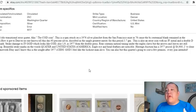Described as the single greatest rarity for this period, 5.7 grams. This is also an error coin with no JF initial and a double D mint mark. Double D mint mark seriously needs a very supportive bra in this case. Strike damage in God, which looks like COD. Okay. Also 1-9 in 1977 from the double press. We don't refer to a double die as a double press, by the way. The dies have been doubled from the hub to the working die twice. So that's how it works.